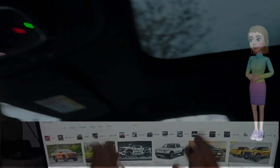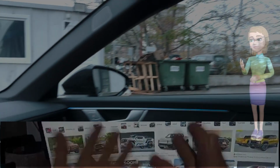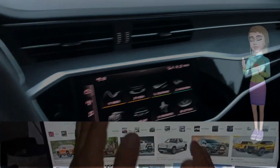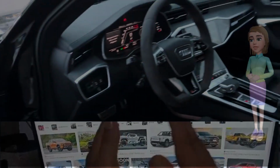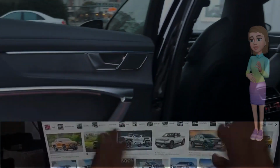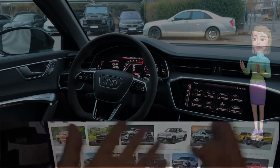Interior opulence. Step inside the cabin of the 2024 Audi RS6 Avant Performance, and you are enveloped in an atmosphere of opulence and technology. The interior design seamlessly marries sportiness with luxury, creating a cockpit that caters to both the driver's need for performance and the passenger's desire for comfort.